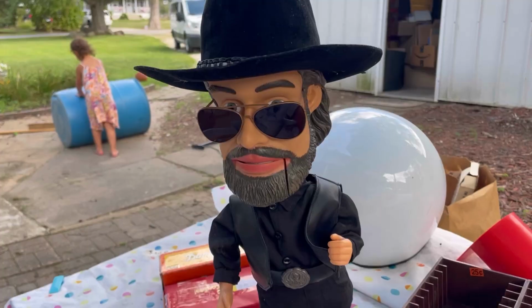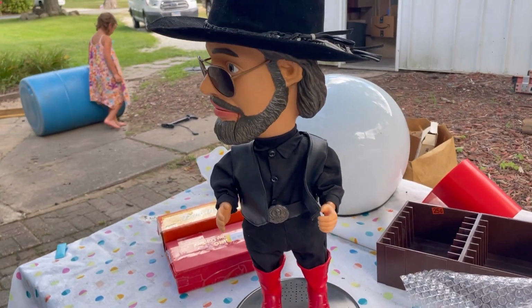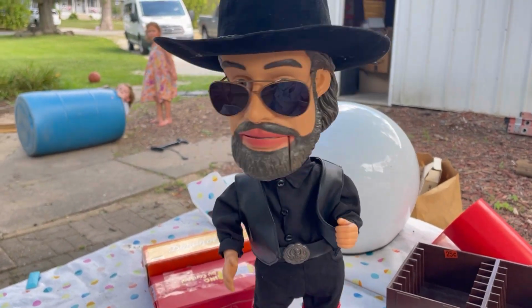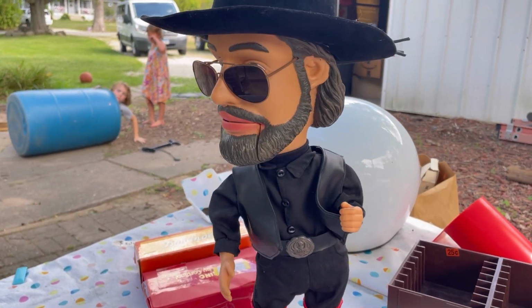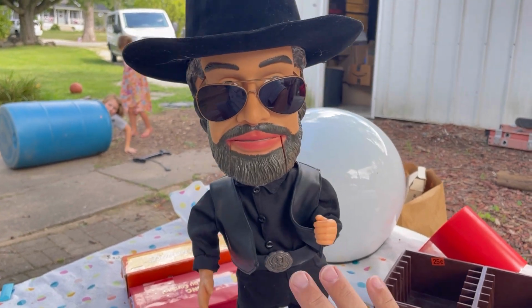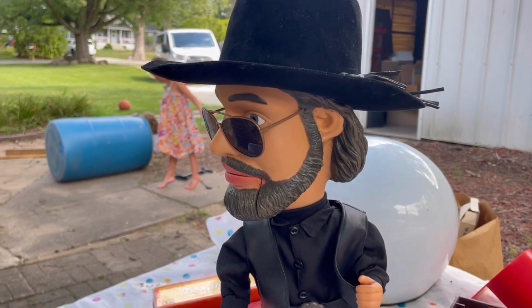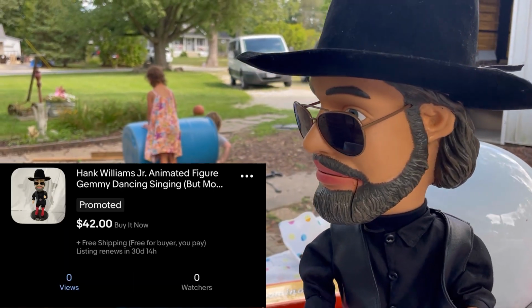But I did spend a good chunk of the morning. I think I left at 9 a.m. and now it's noon. So Hank Williams dances and sings, but his mouth doesn't move. And so that is unfortunate. But it's still probably about a $40 piece. Maybe free shipping.